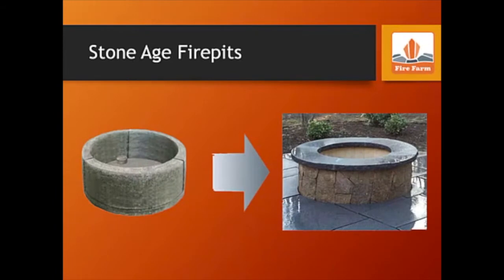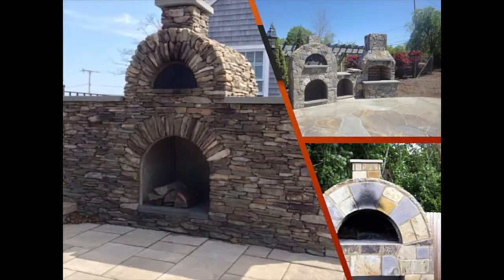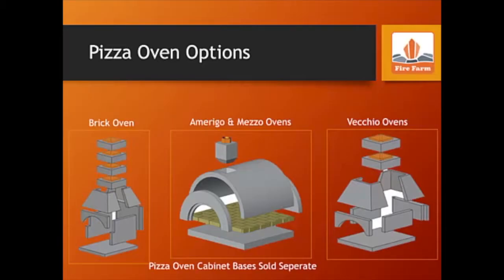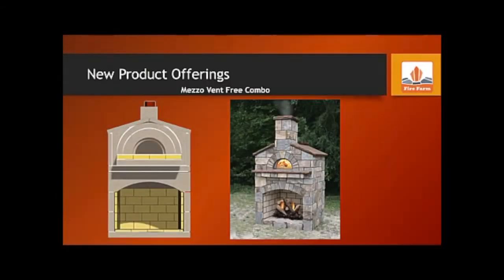Some of our other most popular items are the Stone Age outdoor fire pit kits. Ease of assembly plus the ability to customize to your client's individual taste through veneer makes these a perfect backyard focal point. If hindsight is 2020, this should be another great year to add pizza ovens. Our Stone Age pizza oven kits bring the element of delicious wood-fired food and the look of rustic charm right to your door. We are happy to announce that we now manufacture a product that has been requested for years, a fireplace pizza oven combo unit.